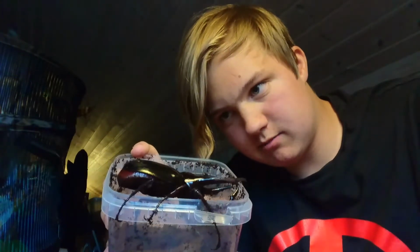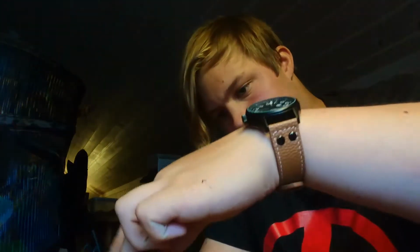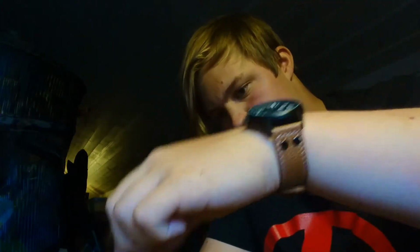I think this was bred by a Japanese breeder, I'm not sure. I know he said it was either a big Japanese breeder or it was wild caught. But it's a beautiful, beautiful beetle. If I can try to get him off the box here, which I think I can't. I think the only way I will do that is giving him a piece of food.